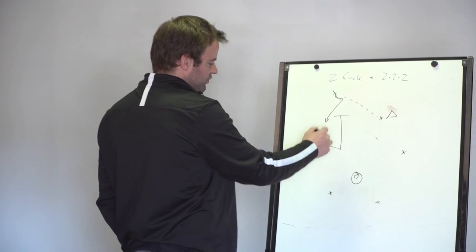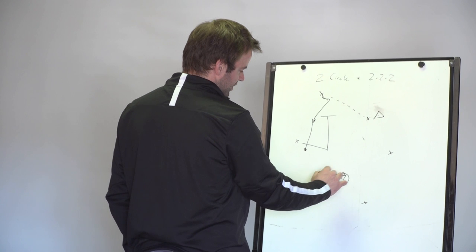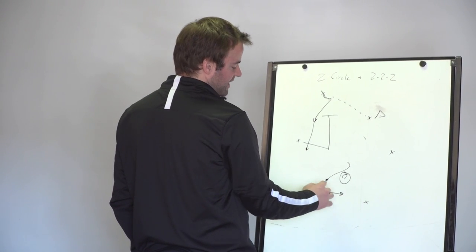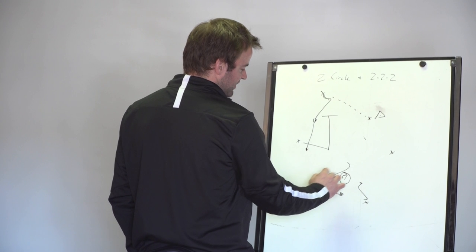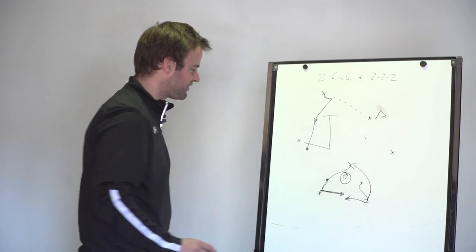And then the exact same rules apply. When this guy carries here, he can hang, or he can cut through, or he can fade. And this guy just reads that. If he stays, he stays. If he cuts through, he comes here. If he fades, then he's got to fill the crease.